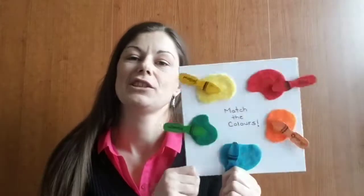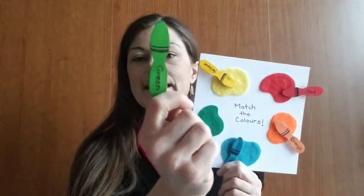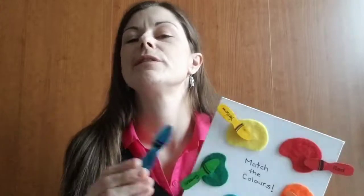So a nice extension for this activity is actually to take these little color sticks and take them around your house. So maybe to your toy area or even to the kitchen, to the refrigerator, to the closet where our clothes are, and find different things to match the sticks to. So let's use the green stick today, and today we're going to find everything in the house that's green, and tomorrow we're going to use the blue stick.